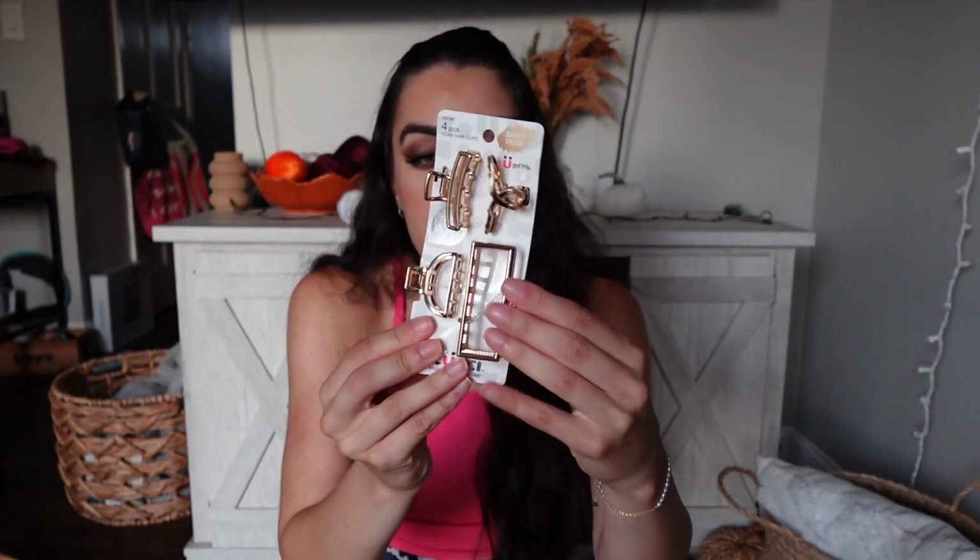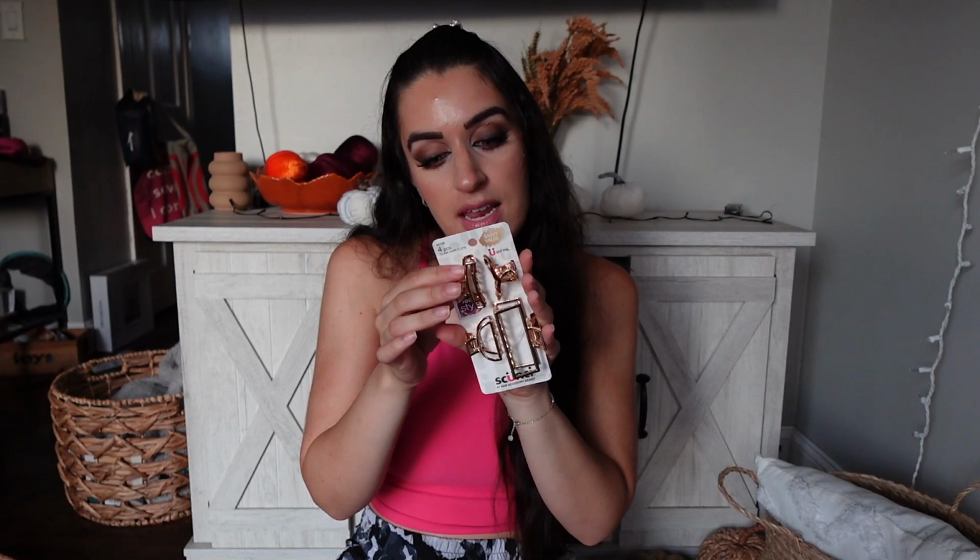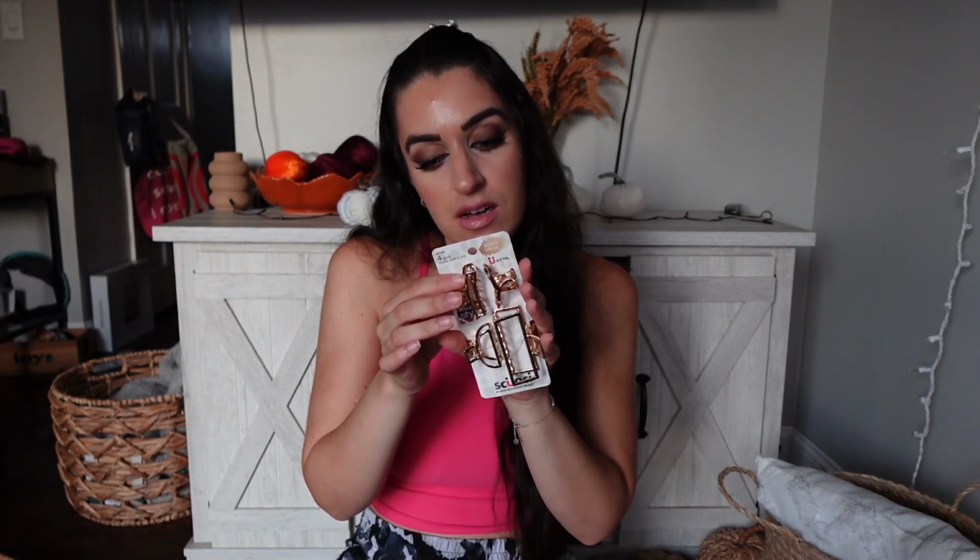This is the last thing. This is a pack of gold little hair clips. We have some smaller ones and then this one's a little bit bigger. Gold is so chic. And it actually says on here they're the #1 hair accessory brand in the United States based on sales from 2014 to 2022. Okay, Scoonchy, that is awesome. Again, if you want to check those out, they're all at Rite Aid drugstores.